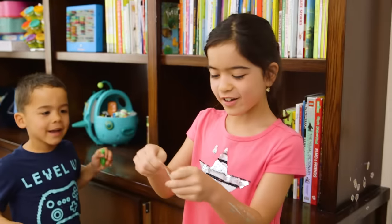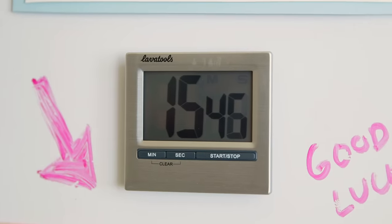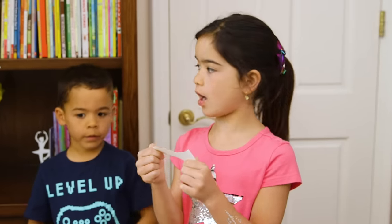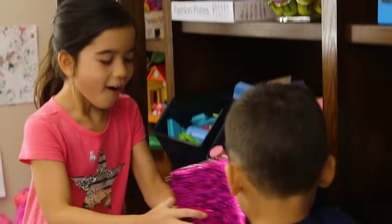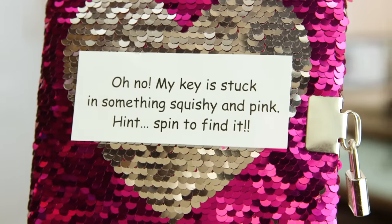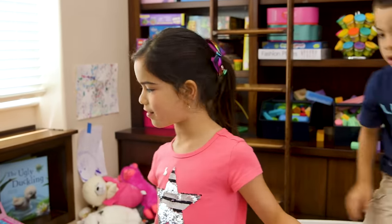Found a clue. I thought it was a Lego piece. Oh no, guys, we're running out of minutes. It's 15 minutes. Help, I'm under a pile of blocks. I see it. I had to borrow Presley's diary. Oh no, my key is stuck in something squishy and pink. Hint, spin to find it.